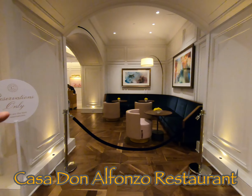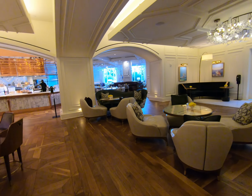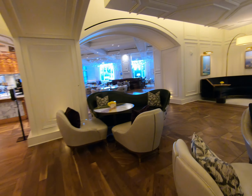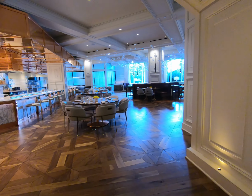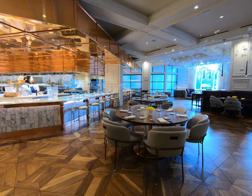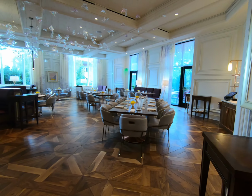So when it comes to this Italian restaurant, I do believe that this is a newer addition to the specific Ritz-Carlton. Casa Don Alfonso is definitely elegant in design, and its ambiance is very inviting.